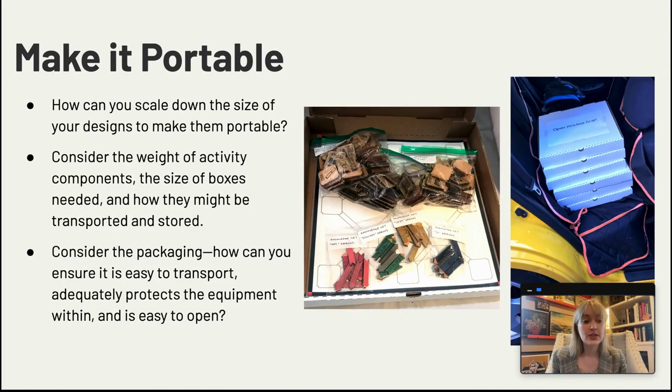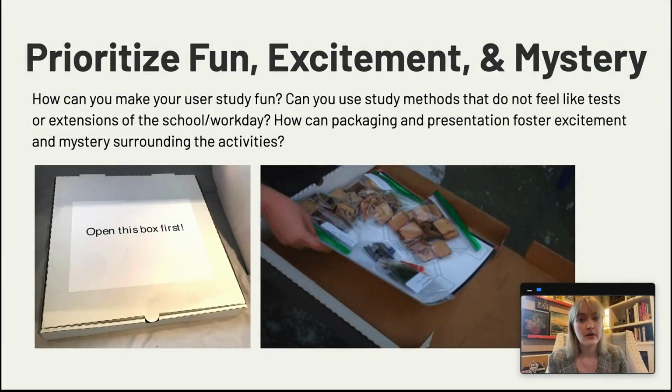My next consideration is to make it portable. So thinking about how you can scale down the size of your designs to make them portable, considering how you package your designs. In my case, I packaged each of these activity boxes in a pizza box and I delivered them to families' doorsteps around the Atlanta area, but others might be able to use the same method and mail a set of boxes to people, for example. So considering the packaging and transport.